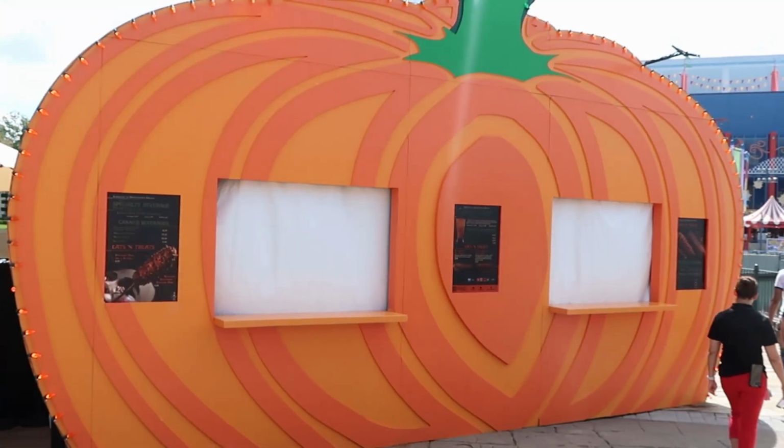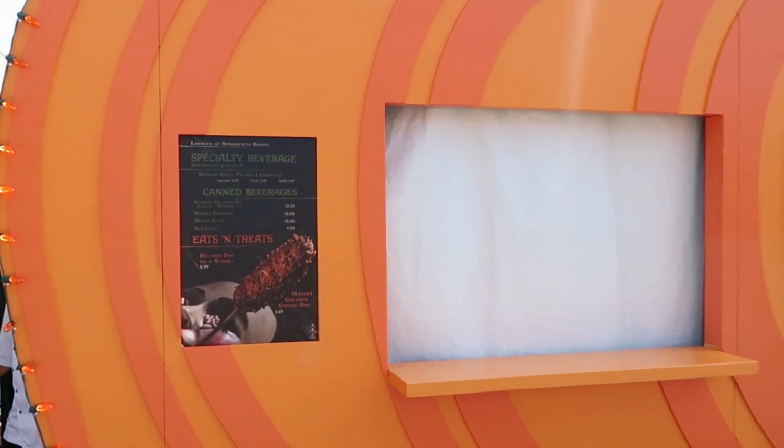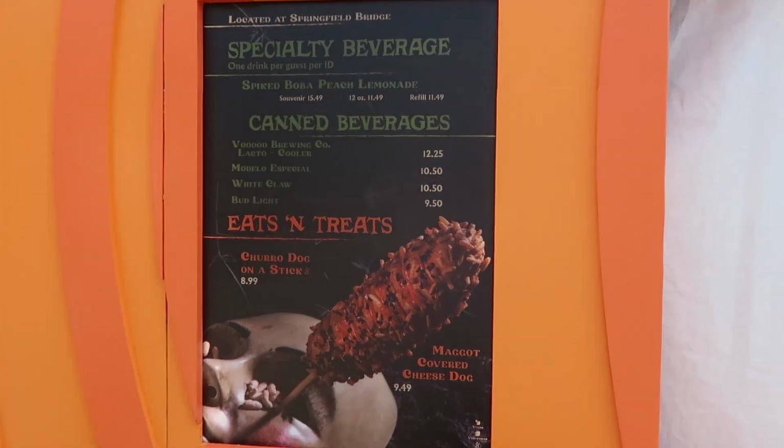Right now I'm walking through the Wizarding World of Harry Potter, but if you guys remember that big pumpkin food booth, I can actually see there's menus on it. I can't wait to see what type of pumpkin offerings they're gonna have over here at this food booth. Okay, so right over here is the gigantic pumpkin. Let's check out some of the different food offerings that they're gonna have over here.